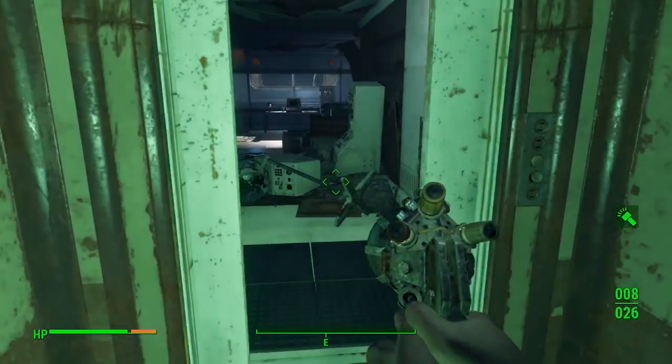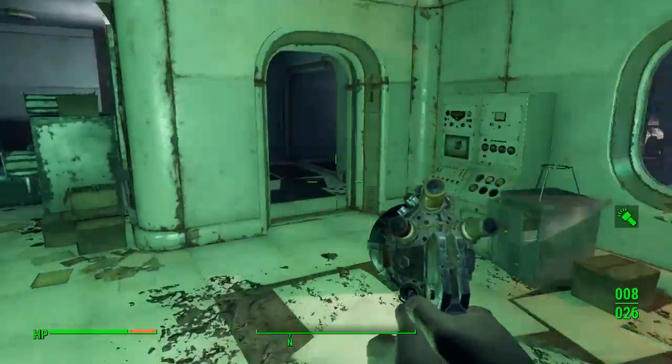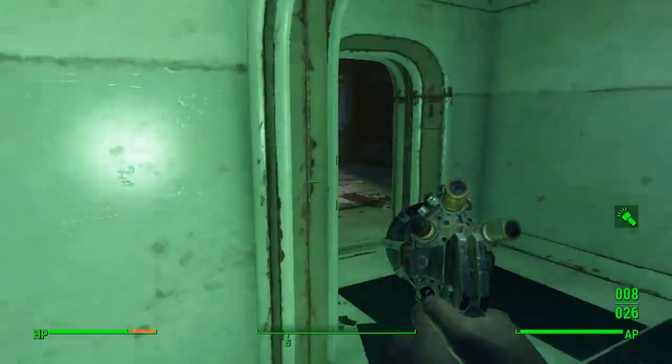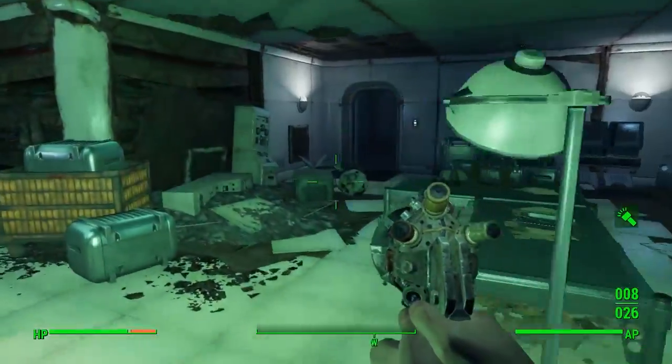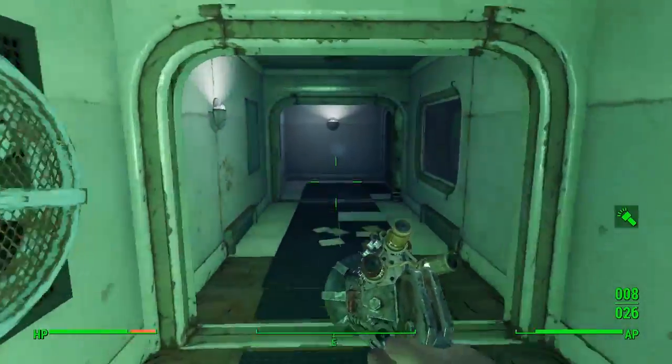Once you're into this elevator, you will pop out right here. You'll listen to a load of dialogue from Lorenzo, who will be in that room right ahead of us. He's locked in, sealed in, and then you'll be told to either help kill him or Lorenzo will try and talk you into saving him.